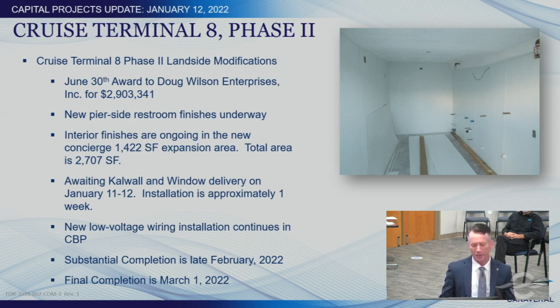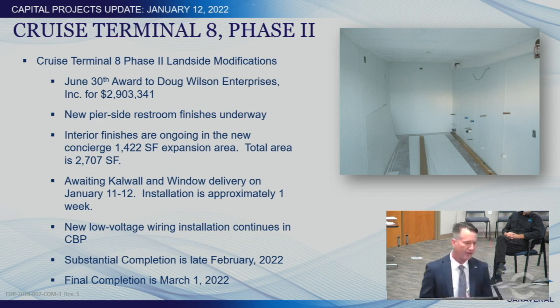That is shot inside of a new pier-side restroom. So it's not a guest-facing restroom. It's for dock workers and stevedoring workers. So the panel systems have been installed on the walls. We still have to put up the partitions and the sink and the other fixtures, but there'll be 2 brand new pier-side restrooms for all the dock workers to use out there.